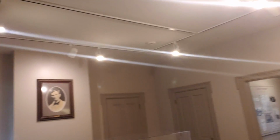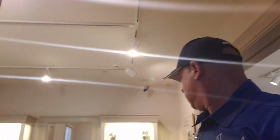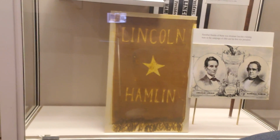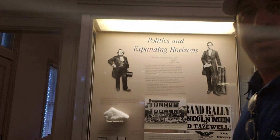Oh, there's another one there. So there's three different models of Abraham Lincoln's home in here. Let me look at this real quick. Looks like some of the campaign stuff that they had. All right, so I'm going to pause it. I'm going to go across. There's two more houses I want to walk into and talk to you guys about.